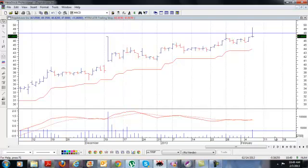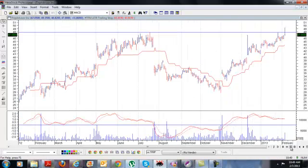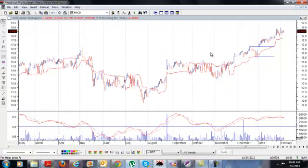TripAdvisor, another one trying to take out the highs and just couldn't do it. So not that positive. Actually pretty negative when you have a bar like that, and it really wasn't on the strongest volume. Almost one of these kind of bars, but again, I'm passing. I don't like how the chart looks.